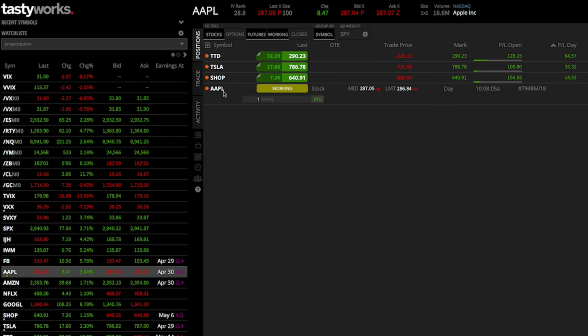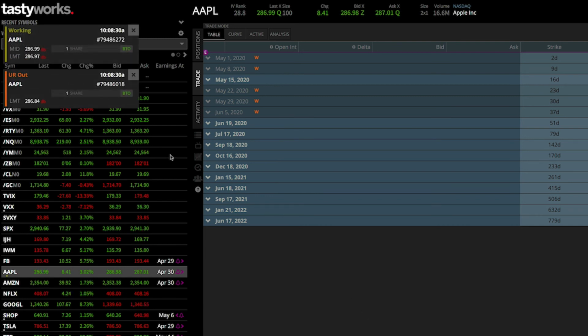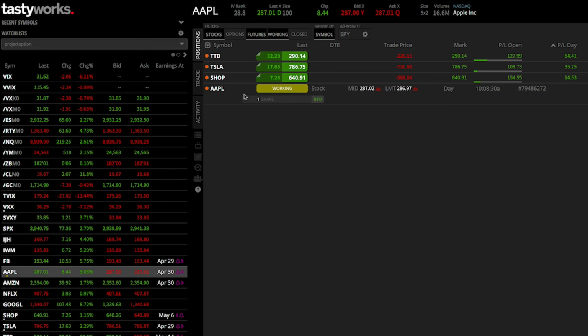If I go to my positions tab, we can see that it says Apple, and it says working order for one share, and it tells me my limit price is $286.84, but as we can see, Apple's current price is $287.04, and therefore, since Apple's price is higher than my limit order, I'm not going to get filled. So I just really quickly replace this order to get a little bit higher of a price to actually get filled on this. So now I'm just going to sit on this order because Apple's only a couple pennies above my limit order. So I'm going to wait and see what happens and see how long it takes before I'm actually filled on this trade.